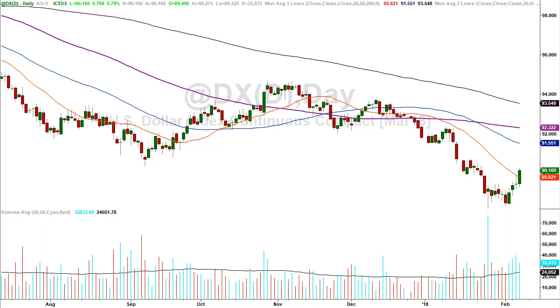Whether or not we do it tomorrow or in the next 2 or 3 days, we're likely to come back to test, or back test, as it's called, the 20-period moving average. And if that holds, that'll be another spot for a catapult for another leg higher in the dollar. We may not come back to test the 20-period moving average. We may continue higher. But this is one of the reasons why you're seeing downward pressure in crude oil and you're seeing downward pressure in gold.